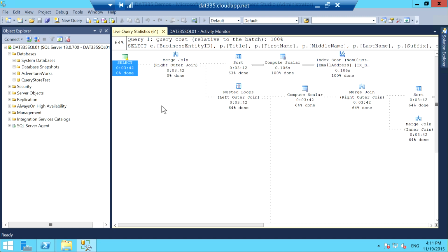So if I happen to be on the phone to someone and they said, oh look, my query's running slow, and I fire this up, I can tell them, well, you're 66% complete, so we can see it's churning away. You've passed that midpoint, so if you wait that extra bit of time, you'll get to the point where the query returns to you. It gives you some indication that it's still churning away.